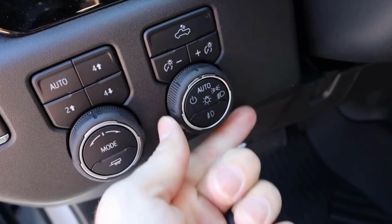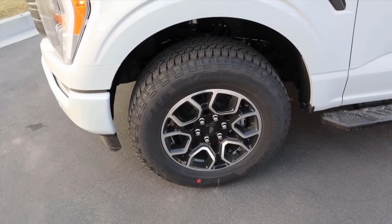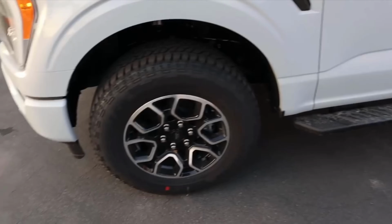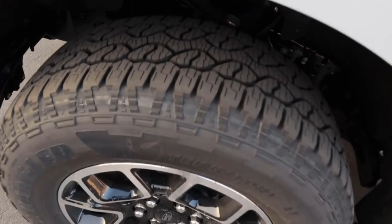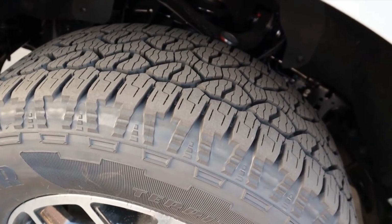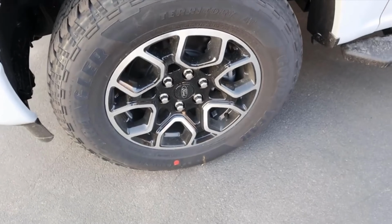So, popping back over to the Ford, this one has the FX4 package. So you've got 18-inch wheels and all-terrain tires wrapped around those, so you can see just how aggressive those are. Definitely a solid setup, especially if you live in a place that snows a lot. It's definitely a good package to get, and if you want to do, you know, fun camping trips and everything.